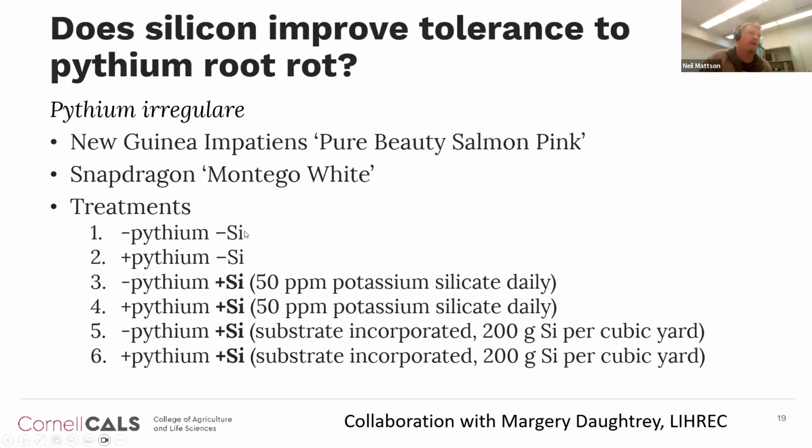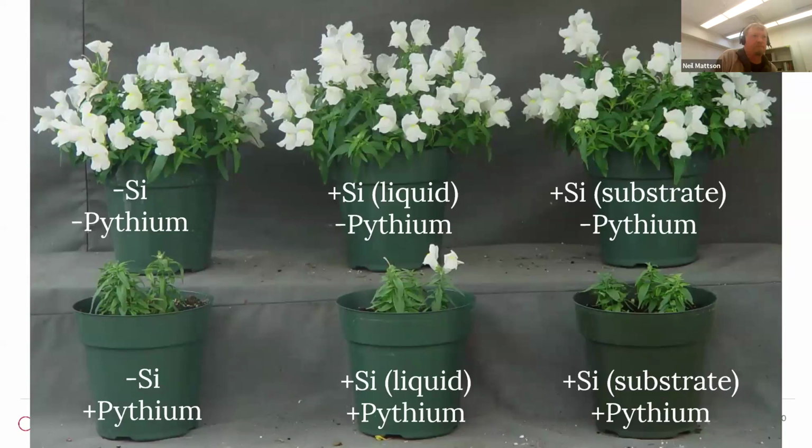And then we had 3 different silicon situations. We had a set of plants that did not receive silicon, but were plus and minus Pythium inoculation. Then we had a set of plants that got that drench or liquid silicon, which was potassium silicate, as part of their daily constant liquid feed. And then we had a set that had substrate-incorporated silicon, which was about 200 grams of silicon per cubic yard with a potassium silicate source.